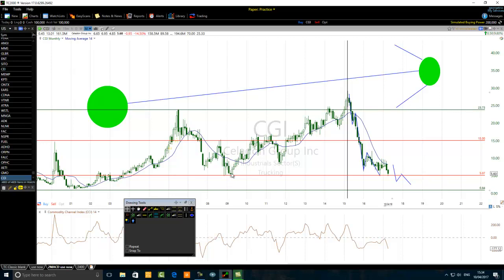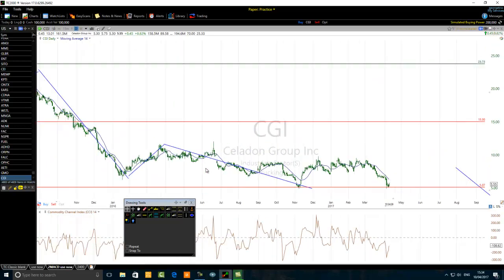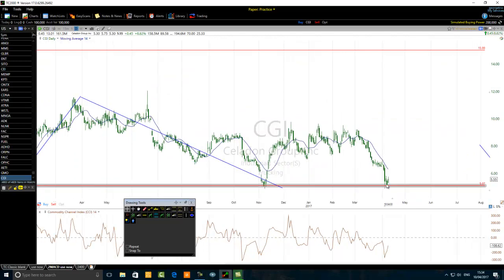Okay, all right. So if I go for the monthly chart and I go to the daily chart, we are now near that support level, $5.07. Going to go quickly on the daily chart. Here we are on the daily chart. You see, it retests that level, it bounces up a bit. Will it hold it? That is the question. So on a daily chart, it's just holding it here.